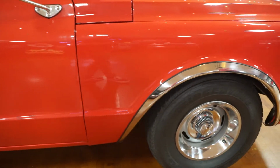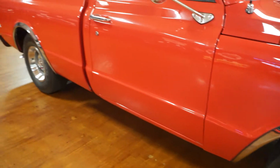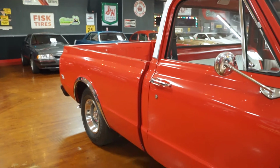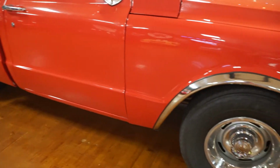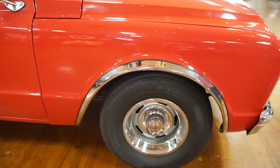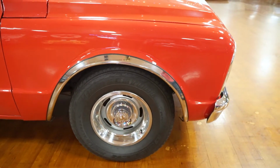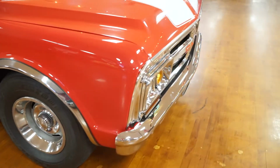I haven't seen anything on the truck in terms of paint that I really need to show you. Just like all of our cars, it's a driver quality paint job, but I don't see anything in the paint that I need to really point out that's an issue. Paint on the passenger side front fender is just like the rest of the truck, just like the bedside, just like the doors. It's a real nice paint job, real high quality paint on the vehicle.